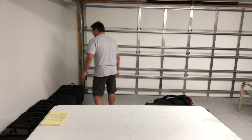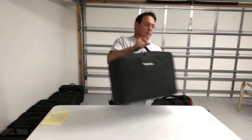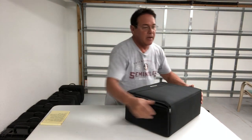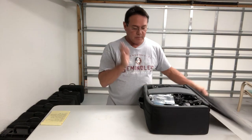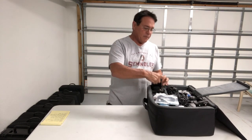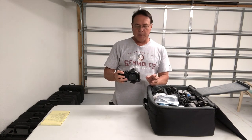And this is because I like to have a couple of different setups. I've got a travel gear that whenever I'm traveling, I can take it out with me. But this is really more for setup in a studio for a multi-camera type setting. So again, I'm using the same systems, the Canon M50 mirrorless camera.